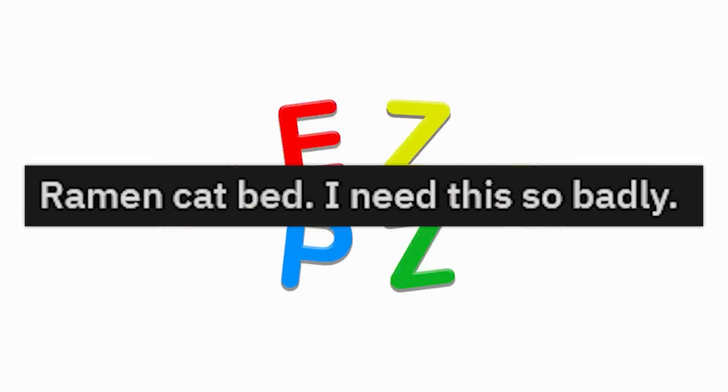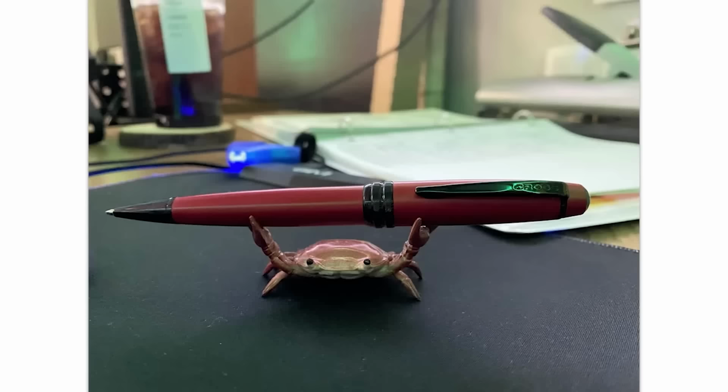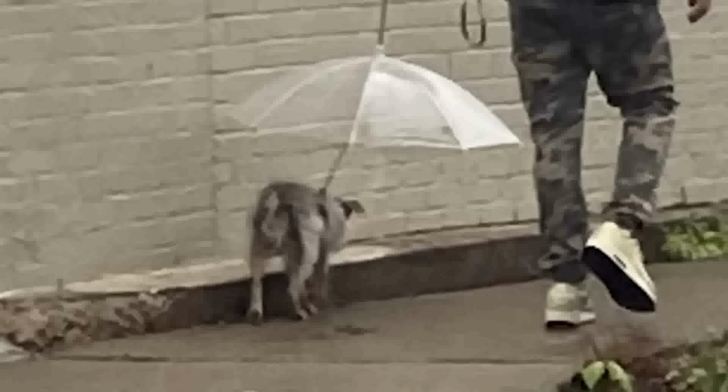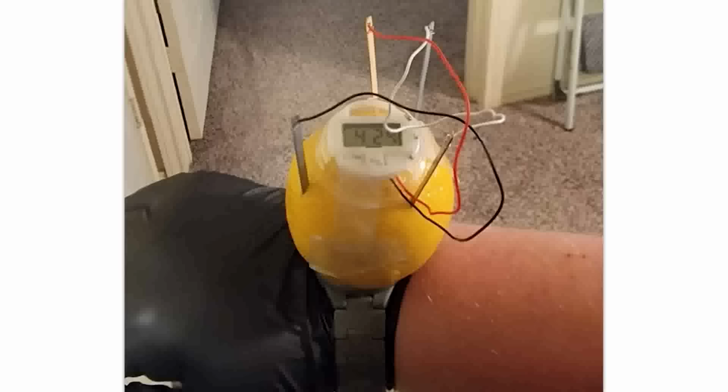That's some tasty looking ramen you got there. Krabby pen holder. Nice. Can we get some crab rave up in here while I get it to hold my pens? My dog hates going out in the rain. Maybe this would help. No, it wouldn't help, it'd just scare it. My cat gets terrified looking at balloons. Imagine a small dog seeing this like, oh my God, this guy's falling. Lemon watch. That's just dumb.